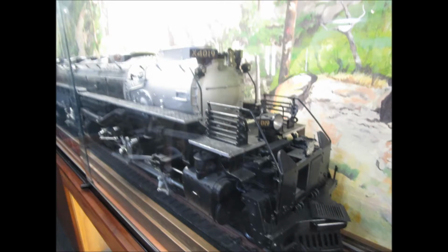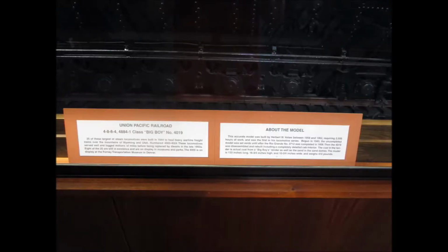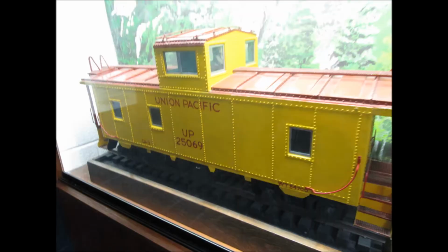Here's a model of the Union Pacific Big Boy number 4019. Although this exact Big Boy doesn't survive, 7 different others do survive, including 4005 in Denver. And yes, it has a very nice model of a very nice caboose, Union Pacific 25069.